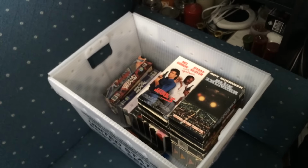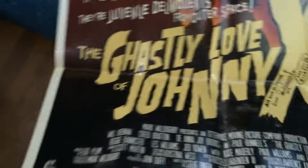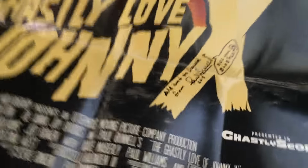And again, some Wolverine, which will be going up here. This wall is bare right now because I have, right here, this really cool, I'm not going to pull it out too much. Maybe I will. The Ghastly Love of Johnny X, which is signed by the director. Very cool. I'm going to frame that and hang it up right there, and then below it I'll put my Wolverine poster. So that's why that wall is bare for now. I just need to go out and buy myself a new frame. This is a very large poster. It needs a much larger frame than I have currently.